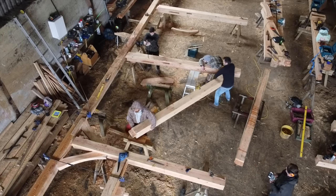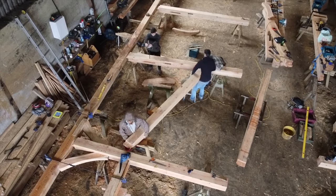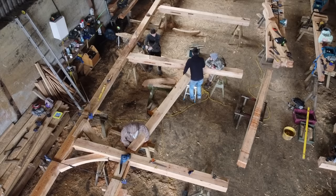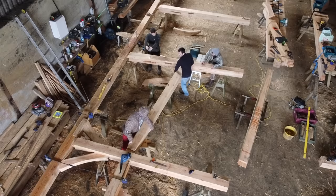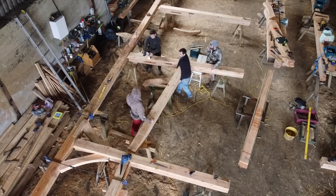So Luca's drilling peg holes, and Howard and Steve are getting the mid rails in and trying to line the braces up. Just trying to line everything up all at the same time isn't that easy. But they're getting it done.